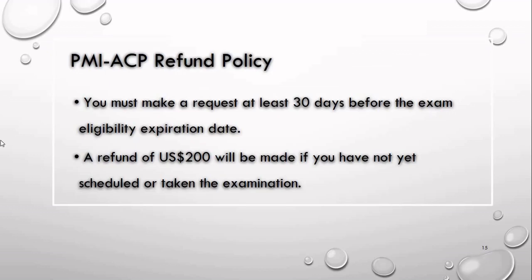Let's look at the PMI ACP refund policy, just in case you want your amount to be refunded for any reason. You must make a request at least 30 days before the exam eligibility expiration date. A refund of $200 will be made if you have not yet scheduled or taken the examination.